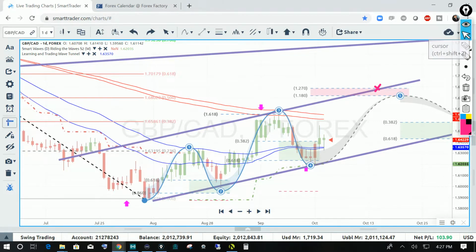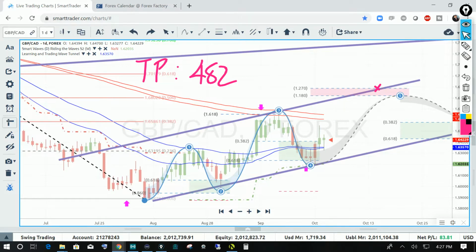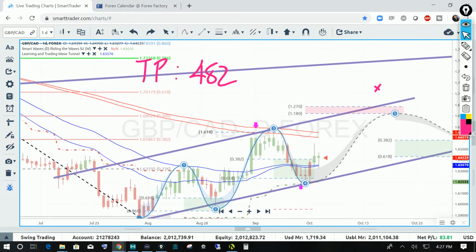So we're looking at a trade right here that's going to give us about a 482 profit. So that's your profit potential, 482. Let's go ahead and write this down there, 482. All right, that is your profit taking area, right? Now, the most important thing right here, traders, is let's go ahead and take a look at what our stop's going to be. If we trade off the daily time frame, our stop's going to be down here.